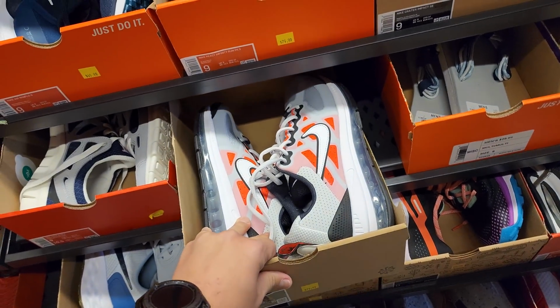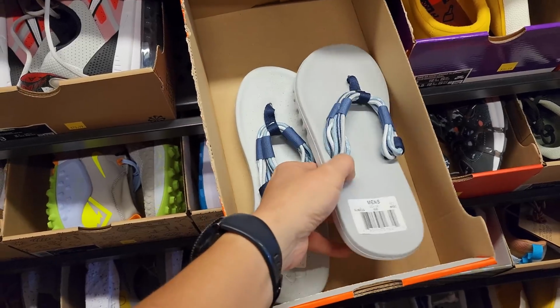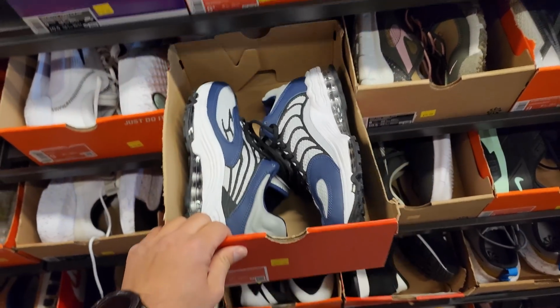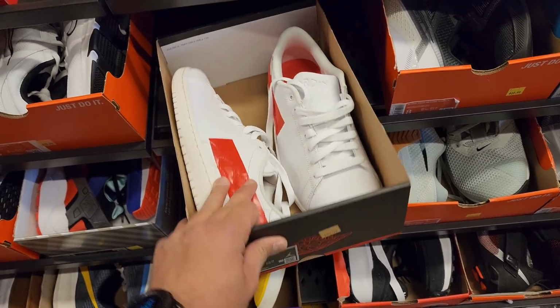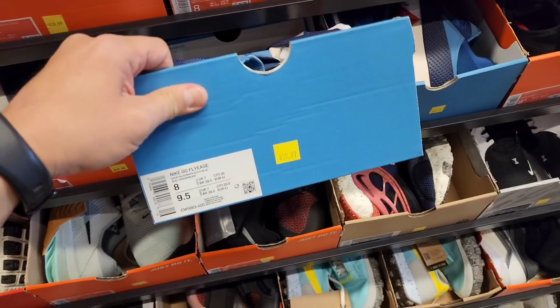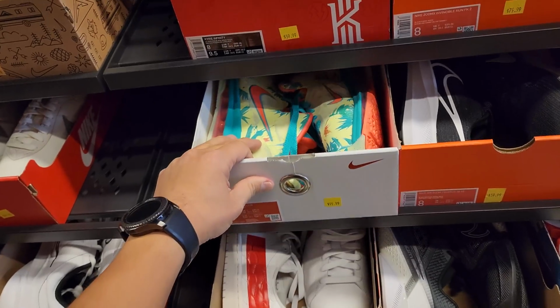$80 for the Air Max Genomes. Some thongs. There's some size 9,000 going for 30. Okay. SC Pegasus 38 is going for 60. Tuned Max going for 100. Checking out the size 8s. Is this the first pair of Jordans that we've seen in the aisles right here? $60 for the center courts right here. Go Fly E's going for 60. More LeBron Palmers go for 100.